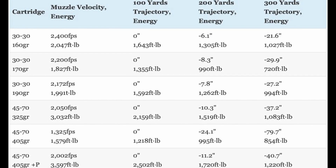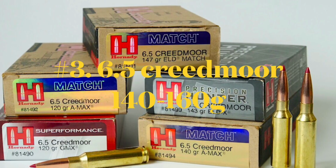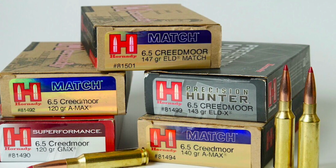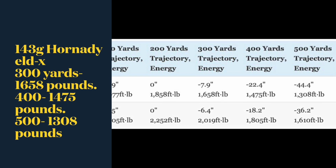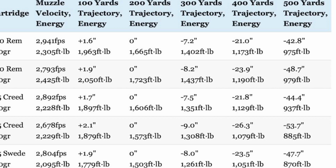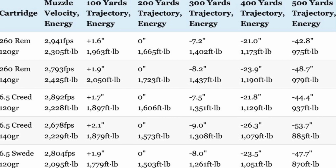Number 3, the 6.5 Creedmoor, using 140 to 160 grain bullets. Love it or hate it, it works. Using 143 grain Hornady ELDX at 300 yards, you have 1,658 pounds of energy. At 500 yards, you have 1,308 pounds of energy.